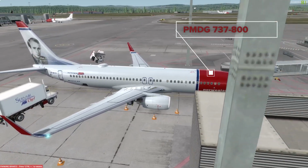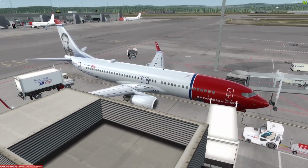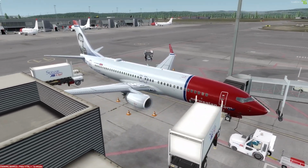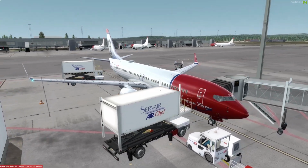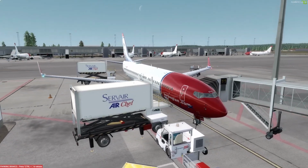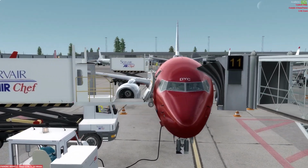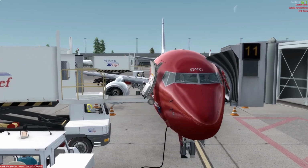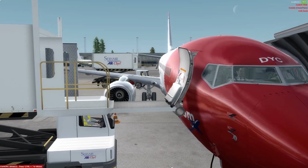Today, we are in the Boeing 737 PMDG, and we're at Mega Airport Oslo. We're in the Norwegian 737, and today we're going to be flying over to Helsinki. It's a popular route and it is flown pretty much every single day by Norwegian. Right now we are just getting the catering on board and making sure that the passengers have enough food for the flight. We don't want those passengers going hungry.